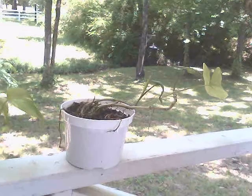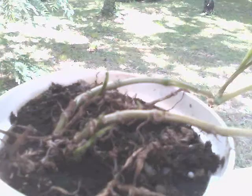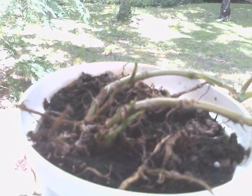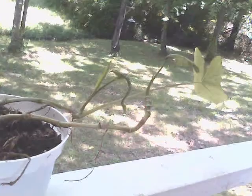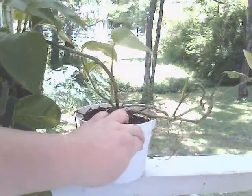It wants to live. It does. It's a hardy thing to have lived past me. It's got little green shoots. I don't think you can tell, but there's some green in that. I've got to repot it. I'm going to go to Lowe's today and get some more potting soil because I've got more things to pot. Okay. I've re-camouflaged it.